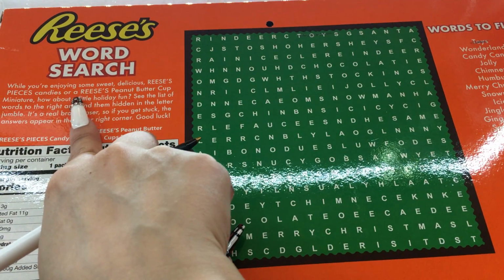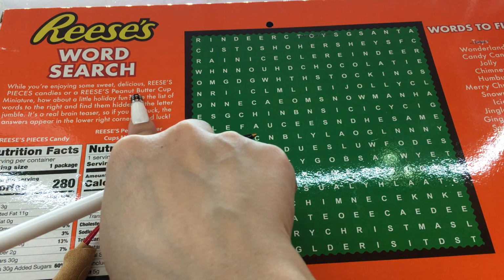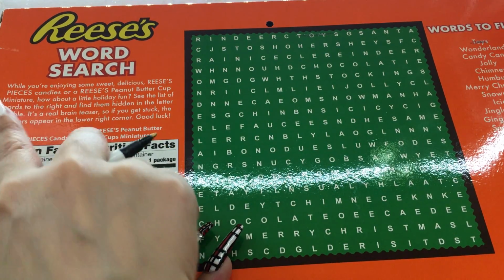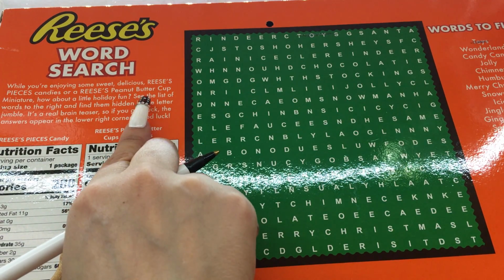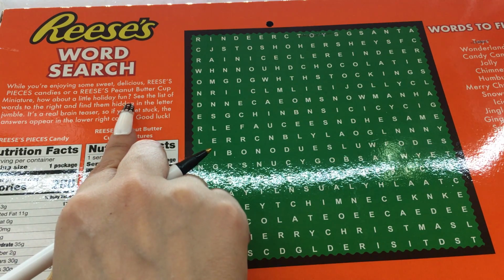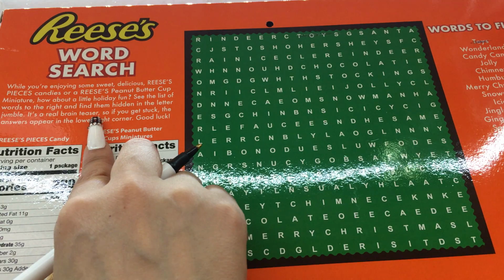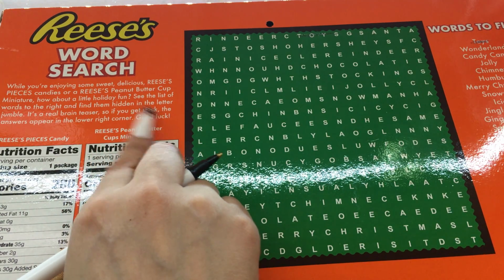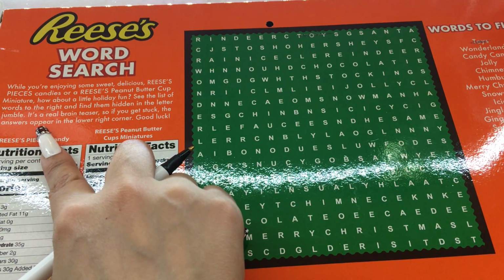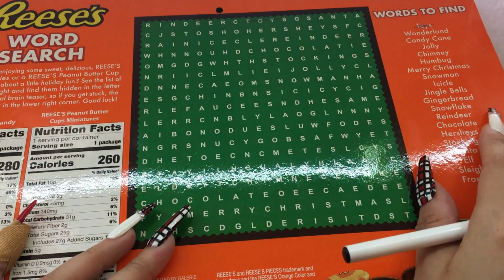Let's see. While you're enjoying some sweet, delicious Reese's Pieces candies or Reese's Peanut Butter Cup Miniatures, how about a little holiday fun? See the list of words to the right and find them hidden in the letter jumble. It's a real brain teaser. No, it's not. If you get stuck, the answers appear in the lower corner. Good luck. I guess it's aimed towards younger kids.